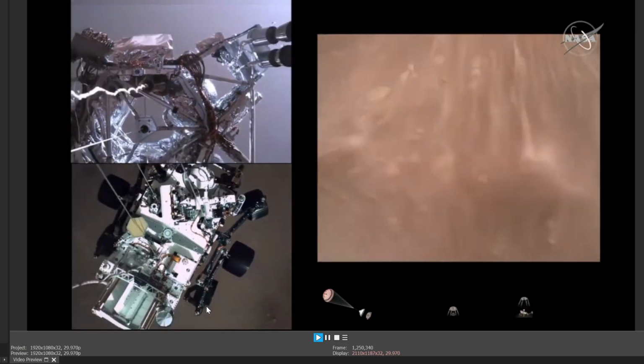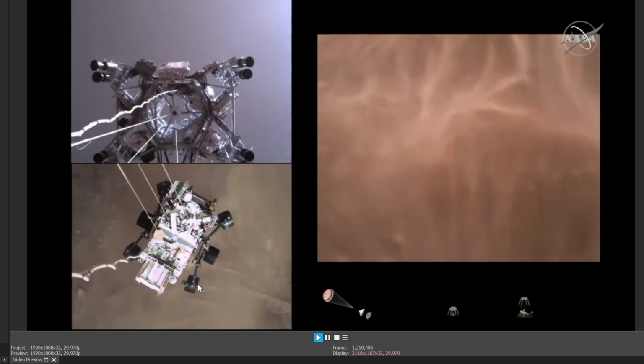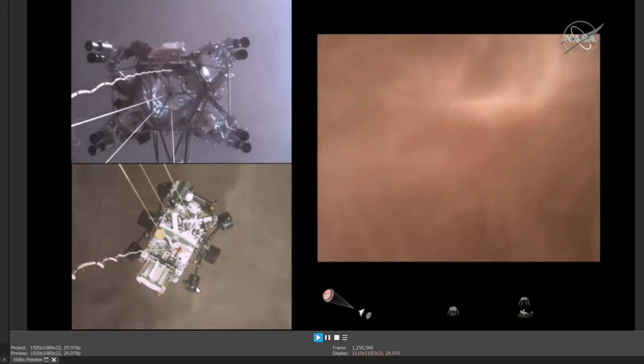What's this wheel here? Yeah, a bit of a wobble. About 20 meters off the surface. Extends the wheels. That's incredible.